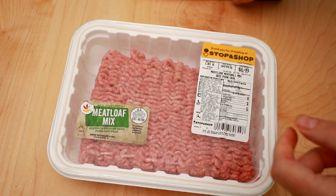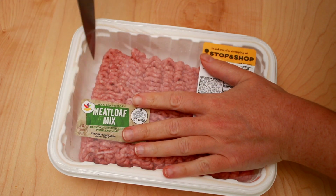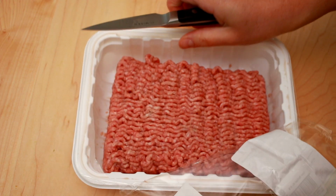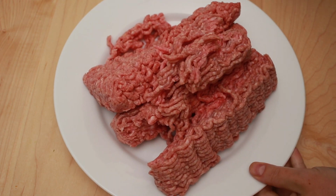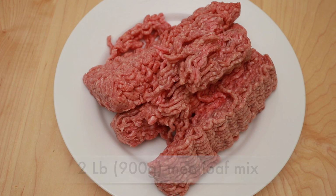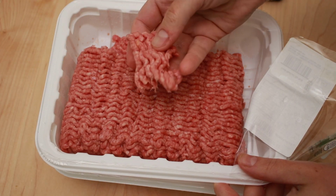Let's start with the meat. I'm using a meatloaf mix that contains beef, pork, and veal. You can buy it in pretty much any American supermarket except for Whole Foods. There are 3 things that are important here. The most important one is the grind. It needs to be fine and it needs to be uncompressed. See how easily it falls apart?